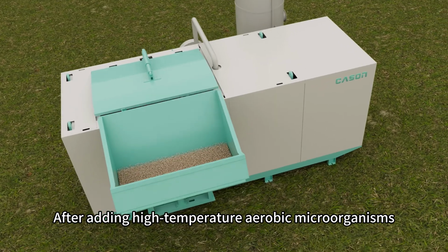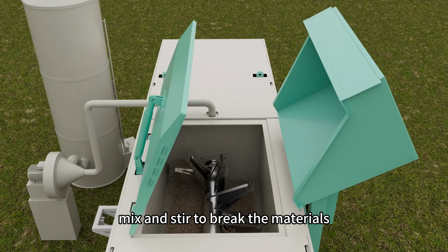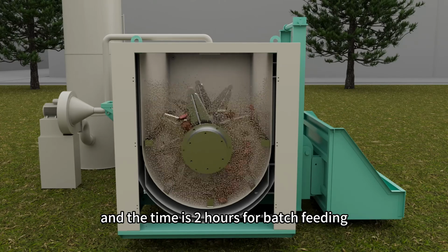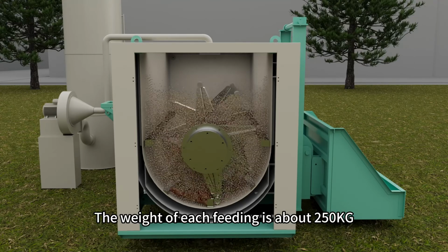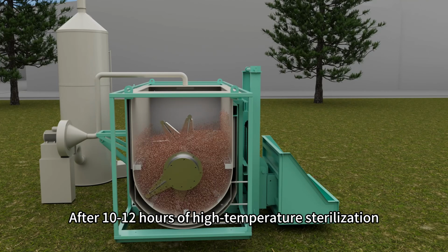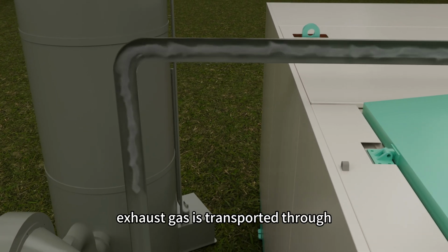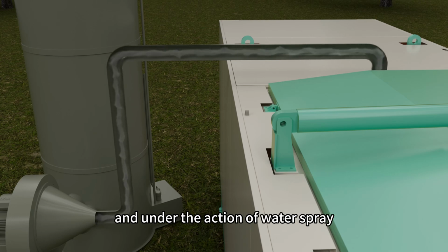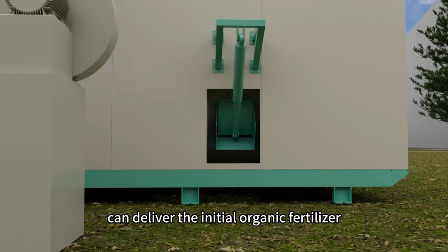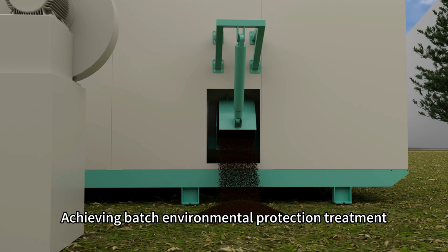After adding high-temperature aerobic microorganisms and a certain amount of auxiliary materials, wood chips or rice husks, mix and stir to break the materials. During the feeding process, the equipment starts to heat up to 80 degrees Celsius, and the time is 2 hours for batch feeding. The weight of each feeding is about 250 kilograms. Then enter the fermentation stage for 8 hours. After 10 to 12 hours of high-temperature sterilization, the pathogen is completely killed, achieving a harmless effect. The generated exhaust gas is transported through pipelines to the spray tower, and under the action of water spray, it achieves a good deodorization effect. The last hour of automatic discharge can deliver the initial organic fertilizer produced to the designated location for storage, achieving batch environmental protection treatment.